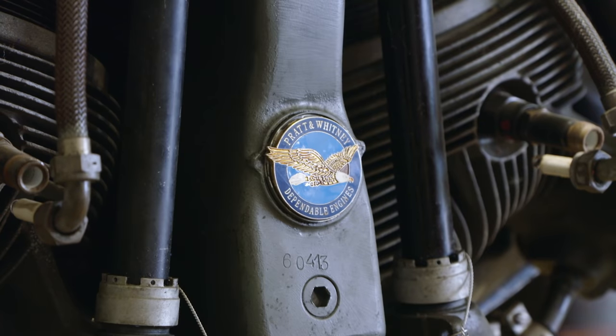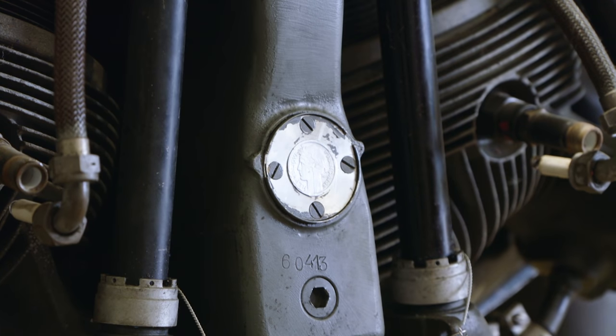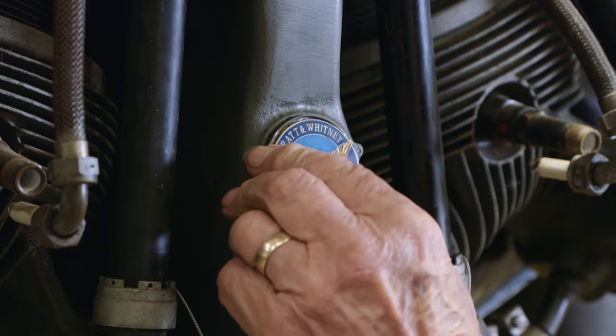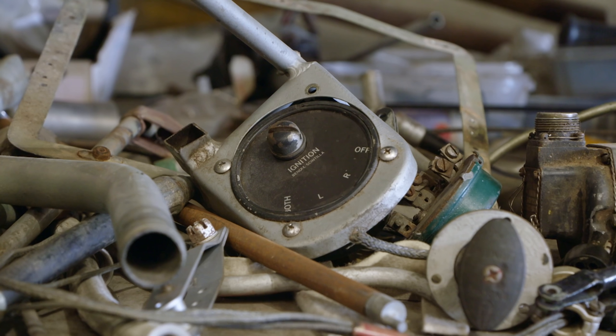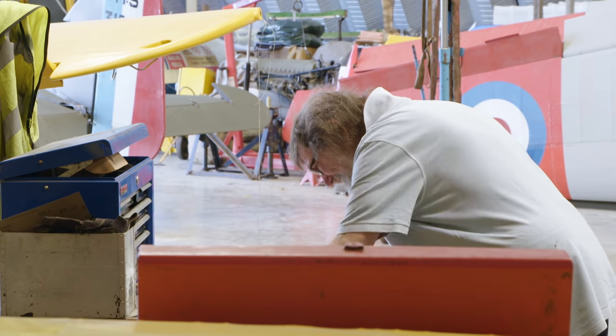Most Pratt & Whitney's you come across have this emblem on them, but most of the emblems are missing because Pratt & Whitney always put a silver dollar behind the emblem, and every 1,000th engine, they put a gold one in. Much of the N3N is still a pile of components stripped out 20 years ago when Gerry bought the plane in America. But he knows where each goes.